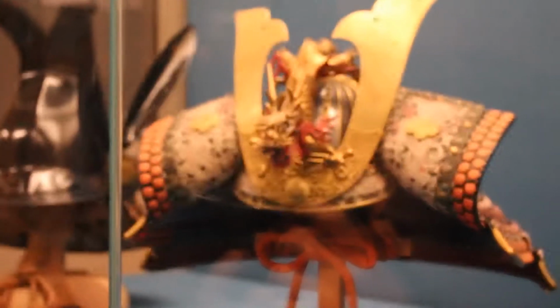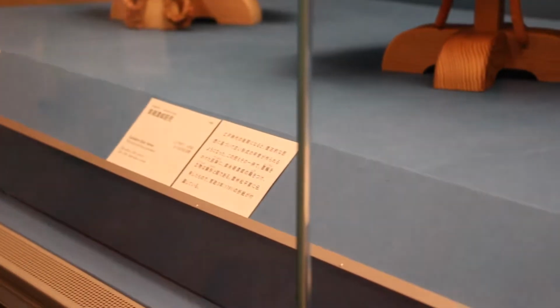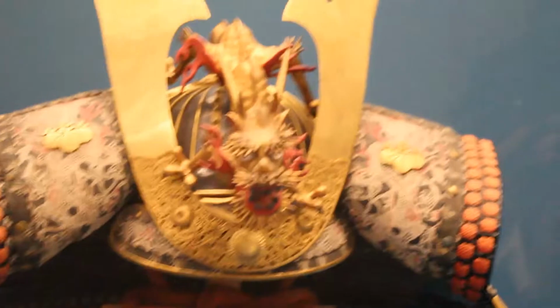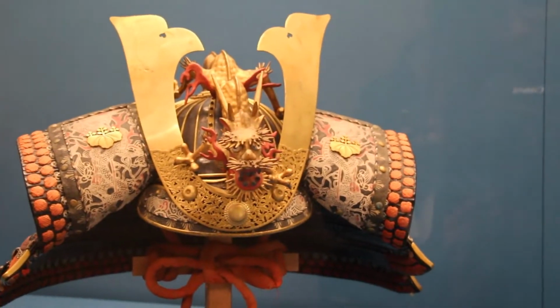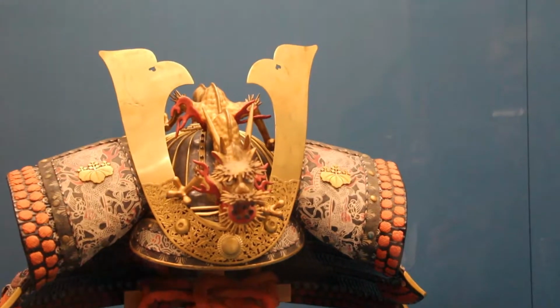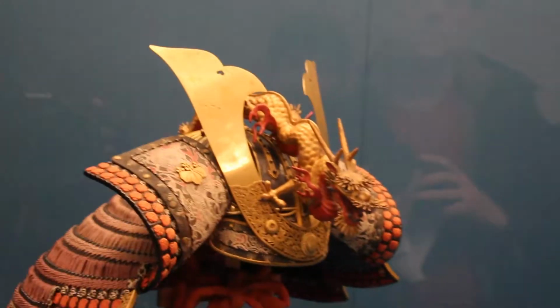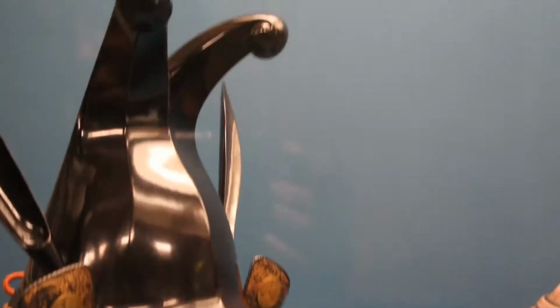That one's pretty fancy. Let's see if I can read what that one is. Edo period, 18th century. Sujigabaru style helmet. It's got Mushu. It's a wave pressed helmet. 17th century.